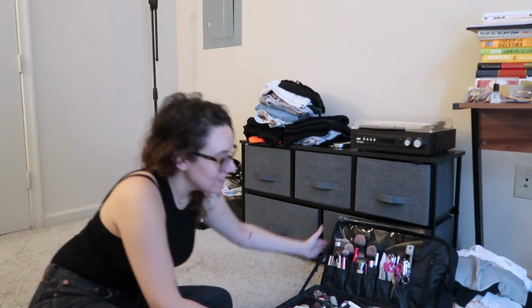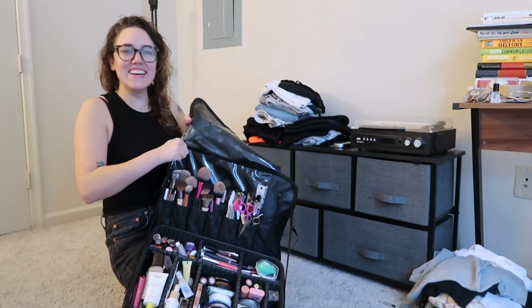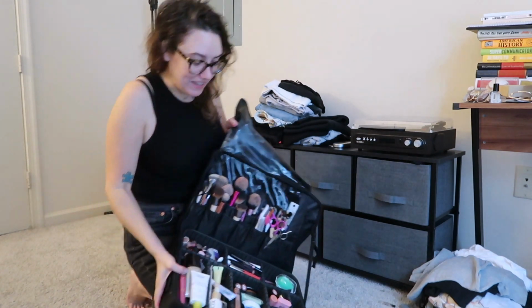So anyway, here's all my makeup. I have the most makeup. I have more makeup than anyone needs in their whole life. You can't even see. Hold on, hold on. I just love makeup. So I have this giant makeup case that I got on Amazon. But it's raining and stuff and I'm gonna go out, and so I don't wanna wear a lot of makeup because it will just get wiped off my face by the rain.